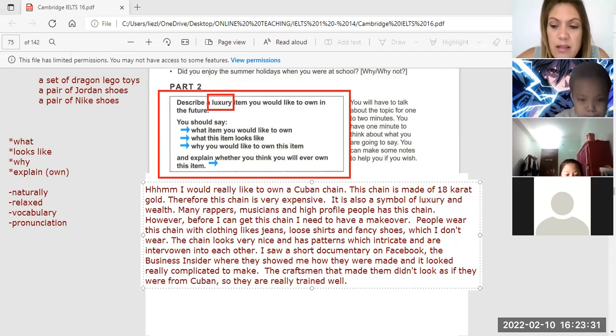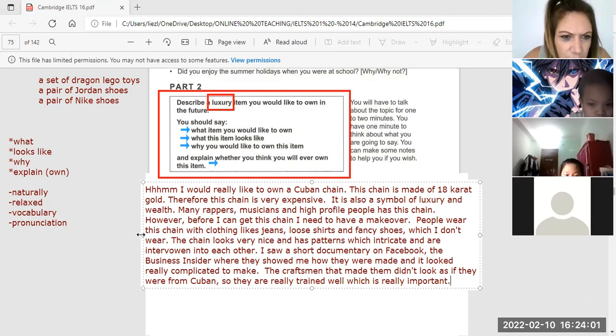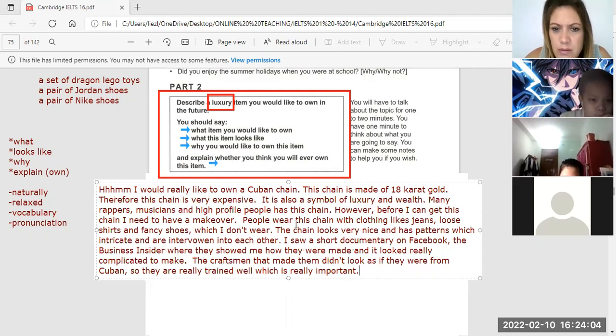Then you can say, the craftsmen that made them didn't look as if they were from Cuba, so they are really trained well, which is really important. Okay, so you are giving more and more information, not just three sentences. Now I'm saying, I just want to make it a little bit longer so I can say more, so we don't run out of space.